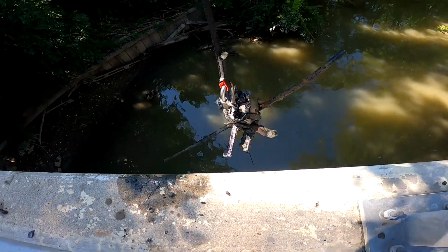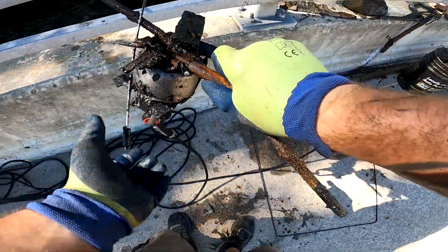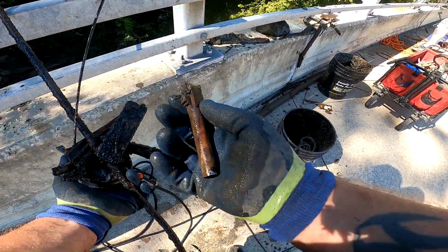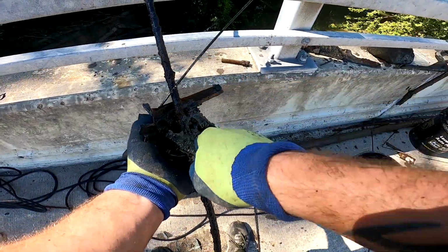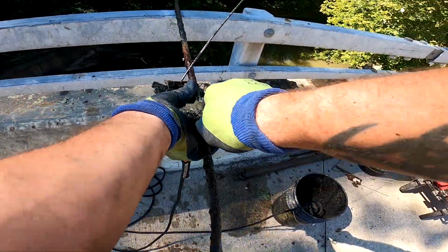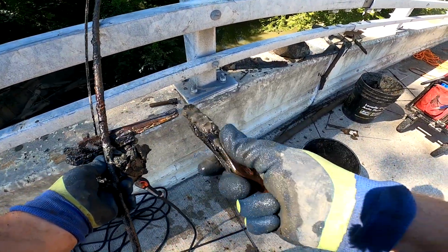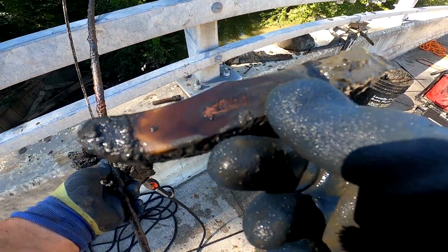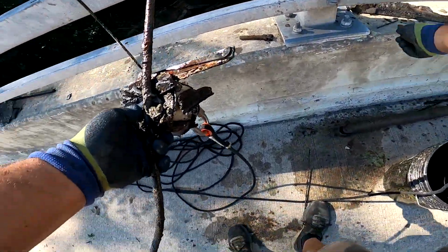Hodgepodge stuff here. I see a knife. I see a gun barrel. Wow, that's like a 45. Got a chunk of steel here. Oh. And the remnants of a knife. Old timer. Darn, I was hoping that had the blade to it.